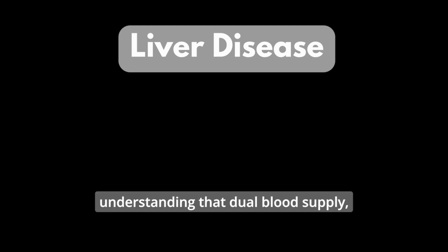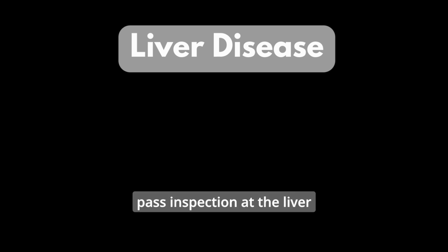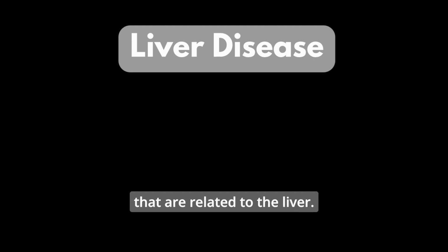Precisely. And this is why understanding that dual blood supply is crucial, especially when we talk about liver diseases later. That makes sense. Because think about it, what you eat, what you drink, even stuff you absorb through your skin can directly impact your liver's health. Like everything has to pass inspection at the liver before it's allowed to go to the rest of the body. It's a very busy place. No wonder doctors run so many blood tests related to the liver.